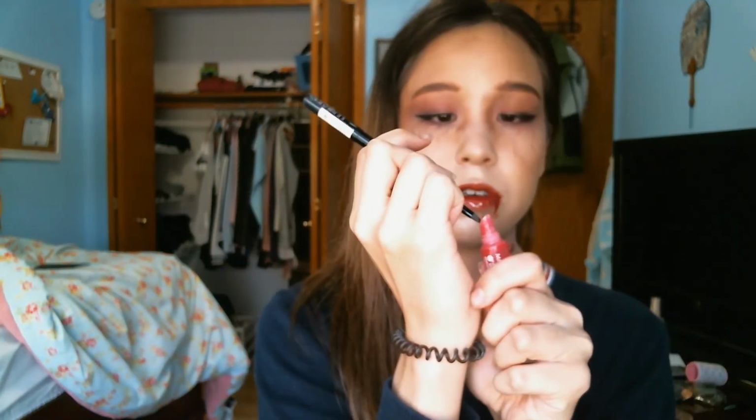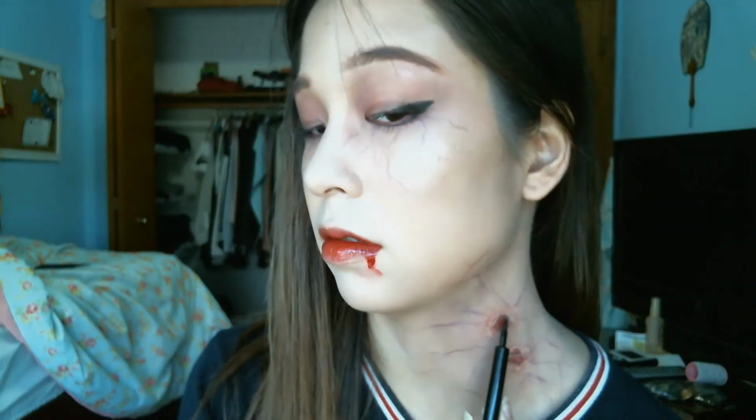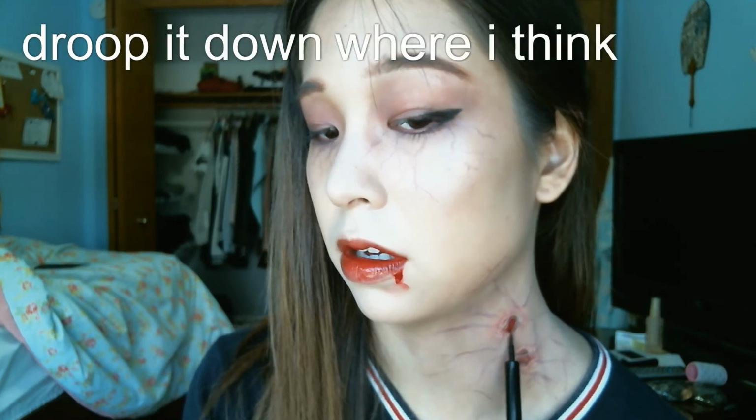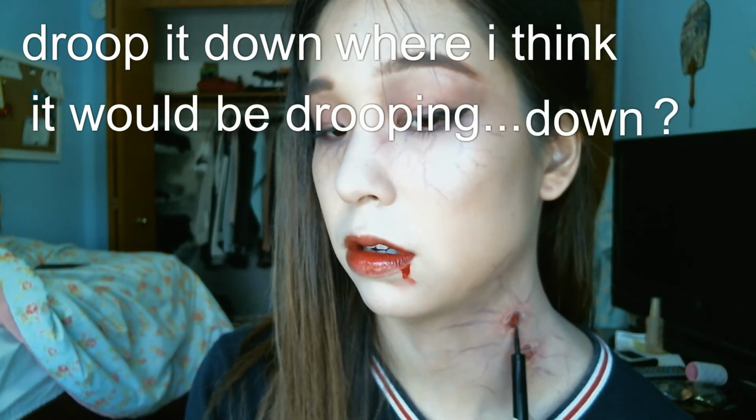The lip gloss itself is colored. I'm gonna take a little blob of it on the brush, and then just stick it right in the middle there. Droop it down where I think it would be drooping down. Take the red lipstick again, coat that a little on there, and blend it in with the lip gloss I did here, so it looks more like it's dripping blood and not some random pinky substance.